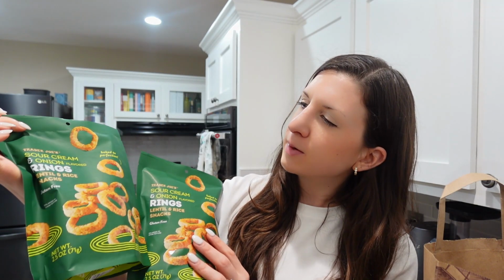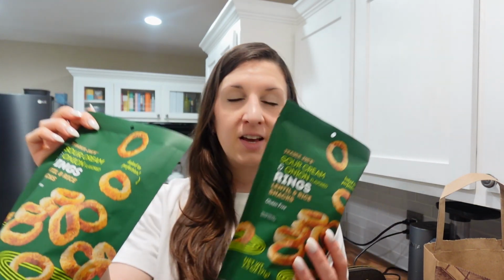I also grabbed some snacks. These are the sour cream and onion flavored rings. Back in the early aughts, there was a snack that at the time would have been considered viral. They were called Funyuns. They were amazing. They're terrible for you, I'm sure, but I love those, and this is the healthiest similar item that I could find to those. So if you liked Funyuns, give those a try.